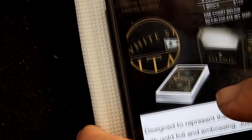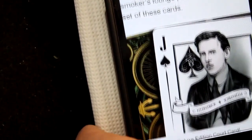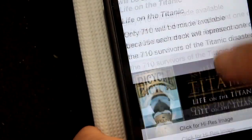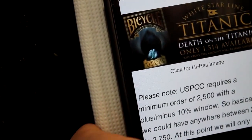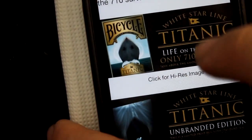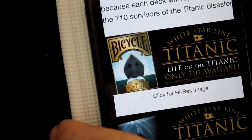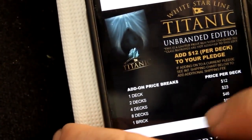There's this, I believe this is the deluxe edition here with a side opening tuck case printed by, I guess, Expert Cards. There's another face for you. And then there's all sorts of awesome add-ons. And there's a couple different decks. You can get the Death decks. There's only 1,514 available, one for every person who died on the Titanic. And there is the Life decks, which just have a different tuck case, at only 710 available, one for every person that lived. So it's a more limited version, obviously. And you can also get an unbranded version as well.